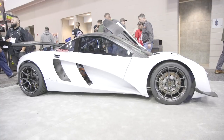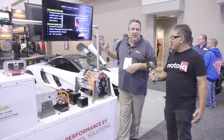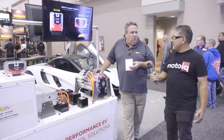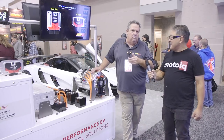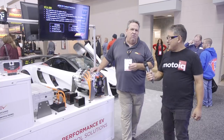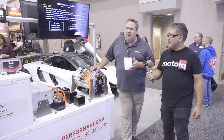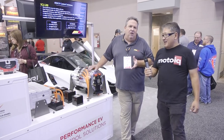Ran Pikes Peak in the unlimited class, and this is not a crazy car. It took second overall in the unlimited class, and ran on the mountain in the 9-minute range, under 10 minutes. And that's just insane. You get that kind of performance from cars that are way over 2,000 horsepower. It's crazy. And they're a lot of fun, too.